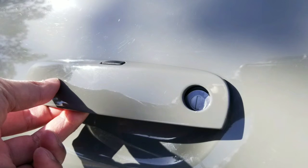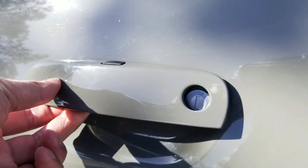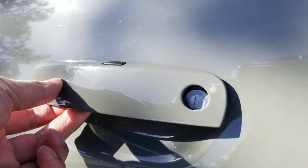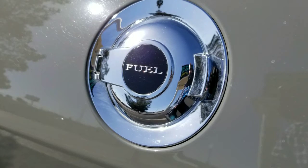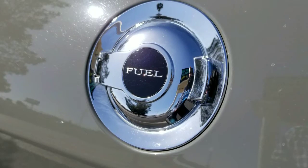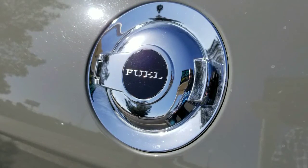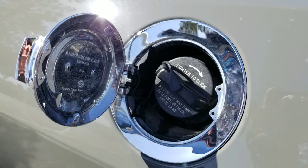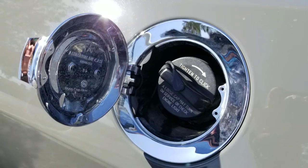The driver's side handle, the funny thing is that there's a button on top to unlock and lock the doors, but at the same time the handle goes up and the keyhole actually stays there. The fuel door is really nice. I think that was a nice touch. I love the fonts on the fuel door, and it had a nice thunk to it when you open it and close it.